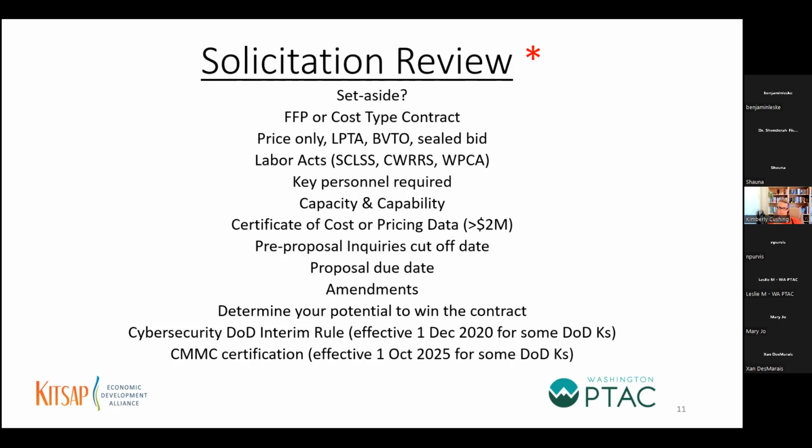So there are lots of documents typically that you need to review, and you want to review them all because it can affect whether you decide to compete or not compete for this instance of work. So on this sheet, I've identified a few important things that you need to be mindful of: the type of procurement and follow-on contract.